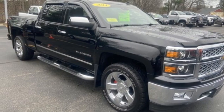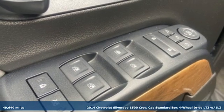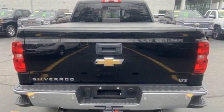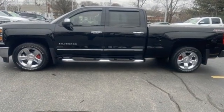Here's a 2014 Chevrolet Silverado 1500. Projecting strength and durability and built to back it up. This Silverado 1500 is definitely one book you can judge by its cover. It comes nicely equipped with features you'll love.